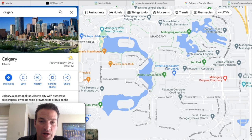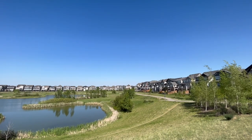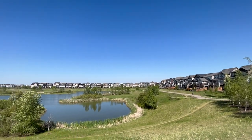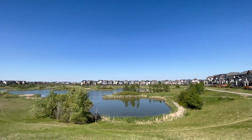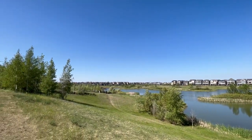And there are also a couple of schools in Mahogany. And the last thing I'll mention is that I think they started building Mahogany around 2010-ish. And there's still parts that are under construction. So it's one of the newer parts of the southeast. And again, I'd put a star beside this neighborhood as probably one of the more popular ones in all of South Calgary, not just the southeast, but the southwest as well.